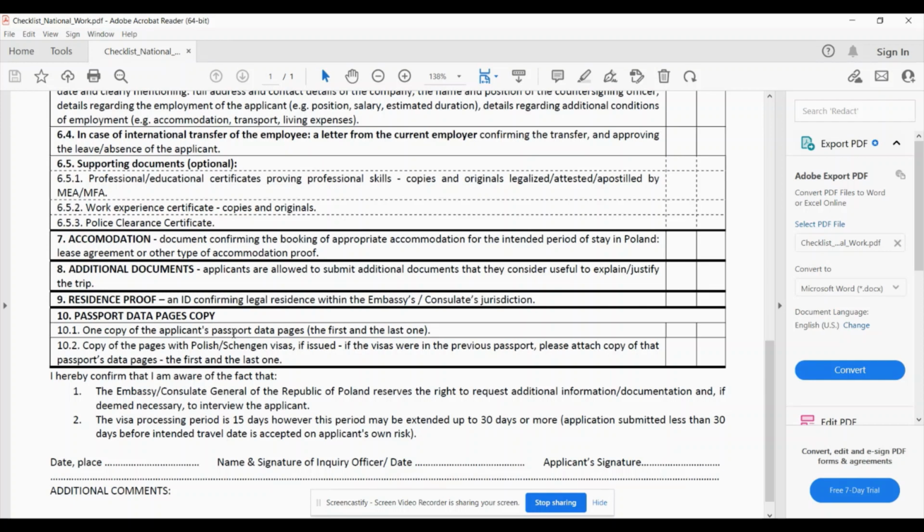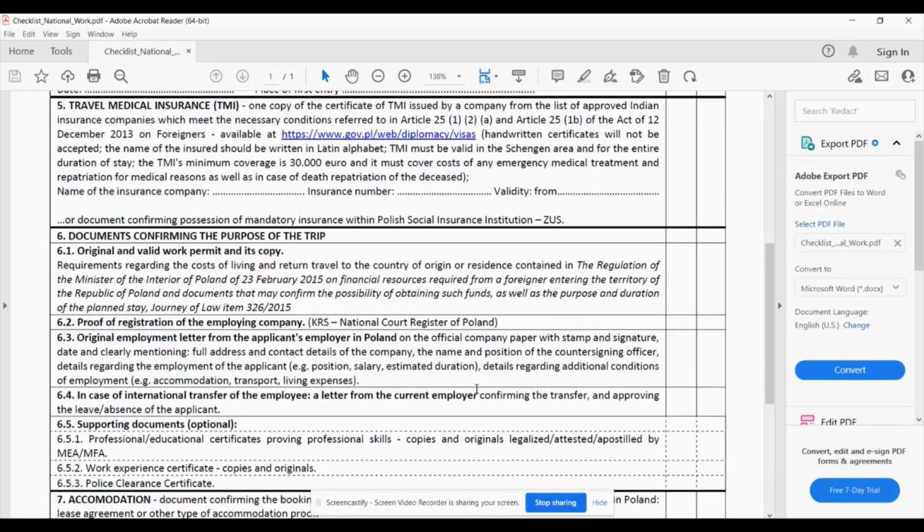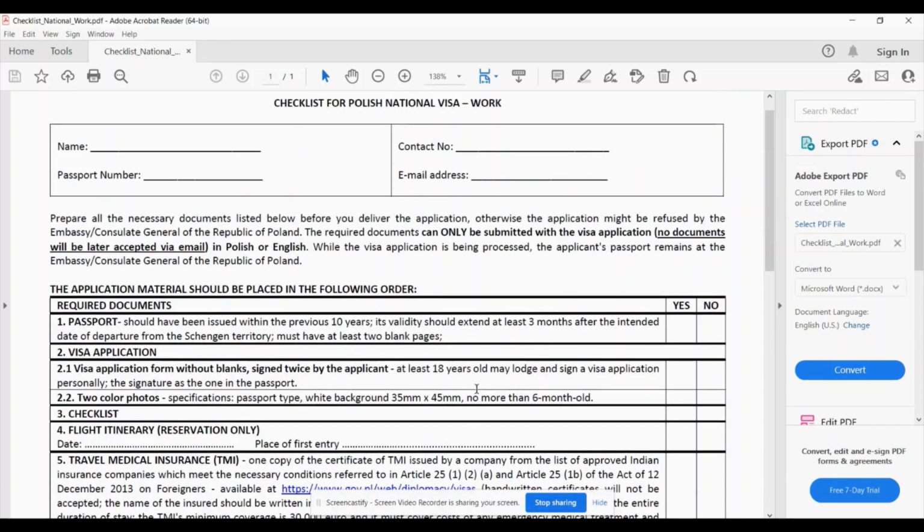So a copy of the first page, which has the photo, and the last page, which contains the address, has to be provided. In case you already have a Polish or Schengen visa stamped in your passport, then the copy of that page also has to be provided. So this is all with respect to the checklist.